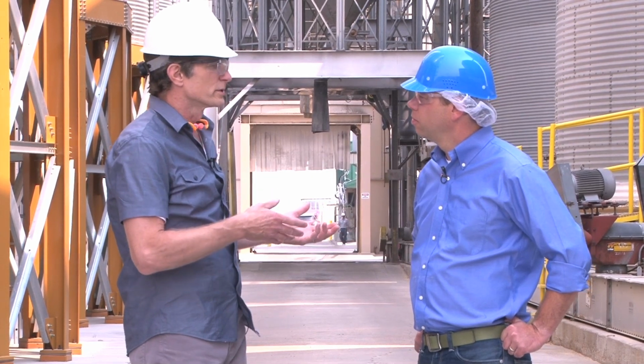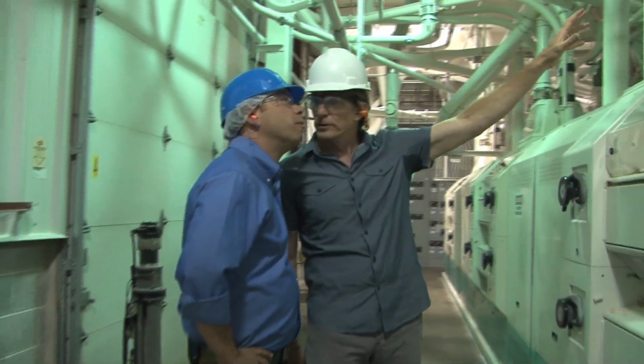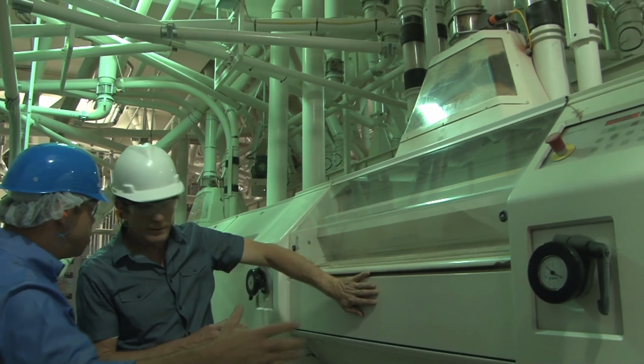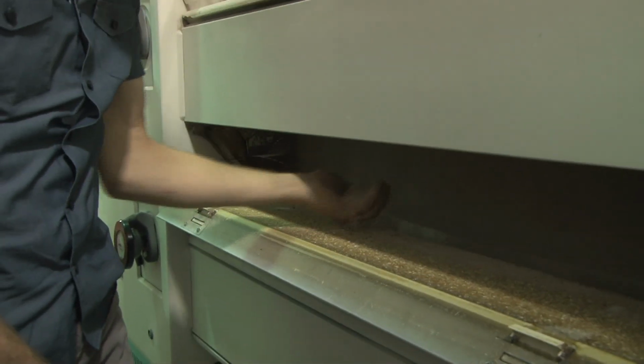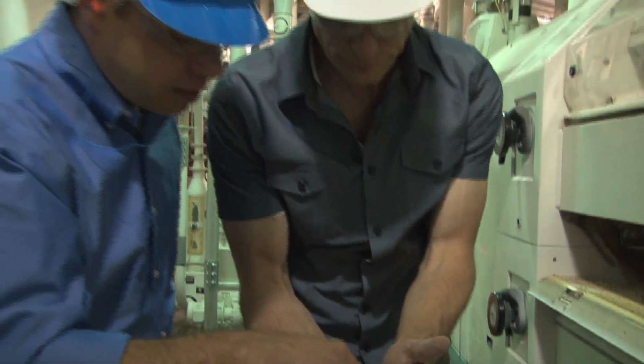start the milling process. So at this point, the wheat's been tempered. So there is a roller mill in here right now. That's your 50-inch by 10-inch. Yeah, exactly. Okay. We use these machines called roller mills. It's a series of steps where we grind and sift, grind and sift, grind and sift.